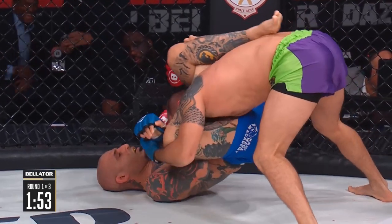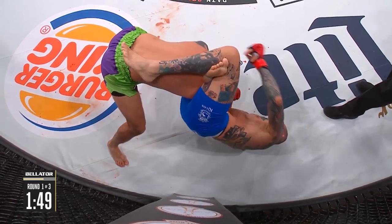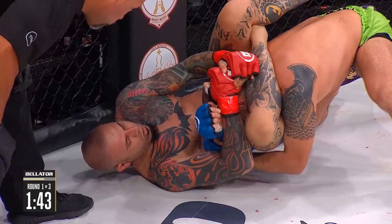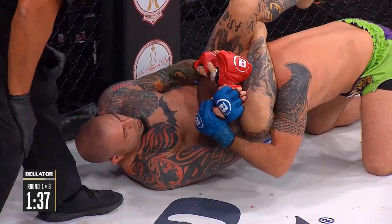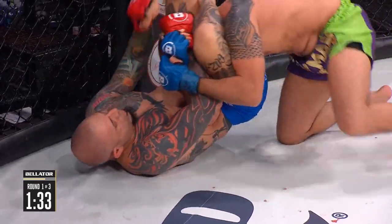He is in trouble right now. Gozali employing the triangle choke on Wurlitzer. Gozali looking for his 11th first round finish. All of his wins have come within the first 5 minutes of a fight. You see that Wurlitzer's arm is all the way across. That's a bad position for it to be. All Haim needs to do is pull down on that head.